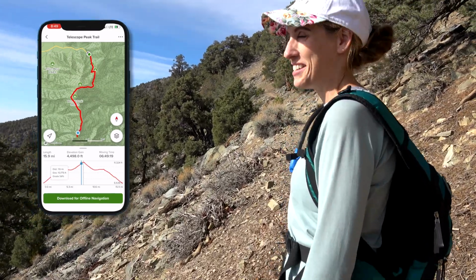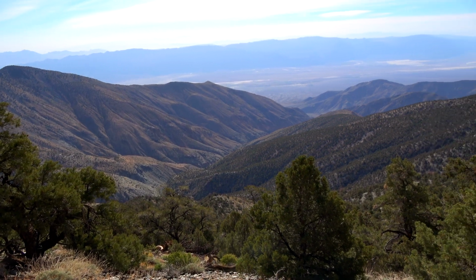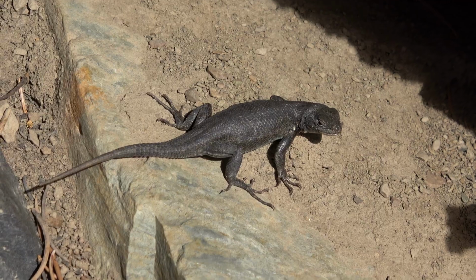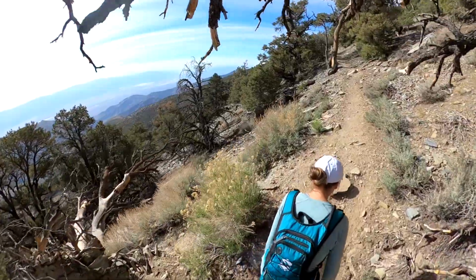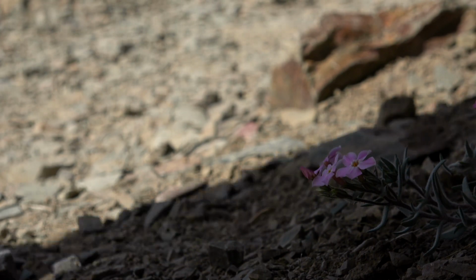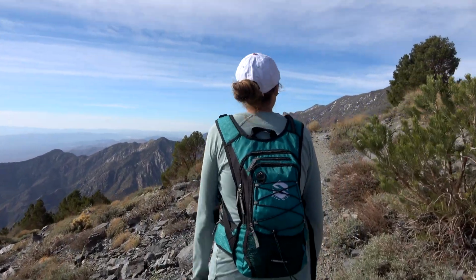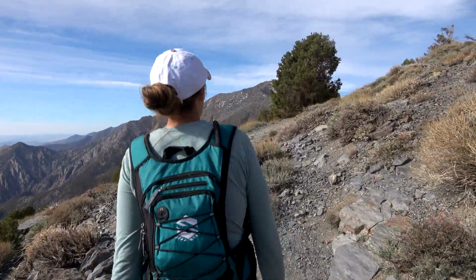Haven't even made it to the top yet. We already have epic views. Okay, we can turn around then. Not a chance. Look, there's snow. Oh, wow. I think that might be where we're hiking to.